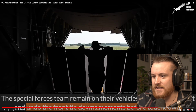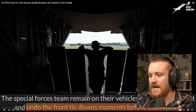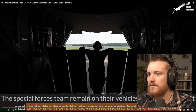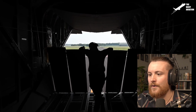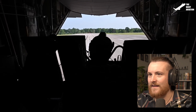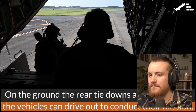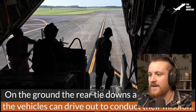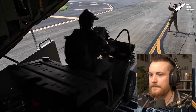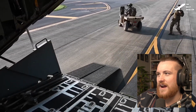The Special Forces team remain in their vehicles for the entire flight and undo the front of the tie-downs moments before touchdown. Whoa. Imagine just standing there, the back there like that. On the ground, the rear tie-downs are undone and the vehicles can drive out and conduct their mission. That's pretty cool. Oh, I want to drive one of them.